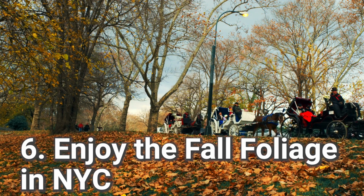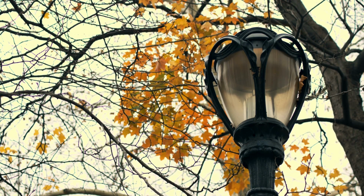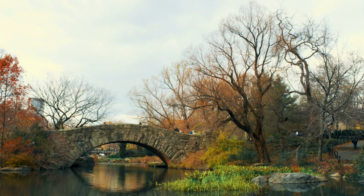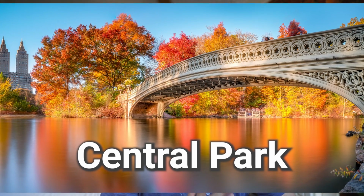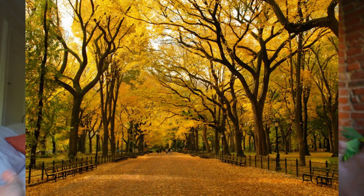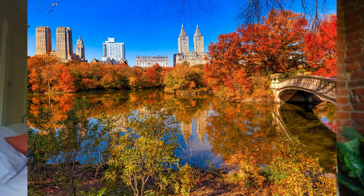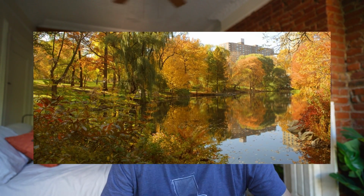We mentioned escaping the city to see fall foliage, but you can also see amazing fall foliage right here in New York City. And we'll start with the most famous place to do it, Central Park. And of all the super touristy attractions in New York City, I still think Central Park is my favorite any time of year, but it's truly magical during the fall. If you can time just the right week, your photos and your experience is going to be something you're never going to forget.